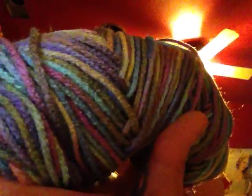Number four on my list would have to be Monet, and I actually have a skein of Monet right here. So this is what the color Monet looks like. It reminds me of a gemstone a little bit because of all the different colors it comes in. It comes in bluey, pinky, purpley colors, and I really like that, and I think it's pretty cool. It's a super fun color. I really like how this turns out. It's pretty awesome. It reminds me of gemstones.